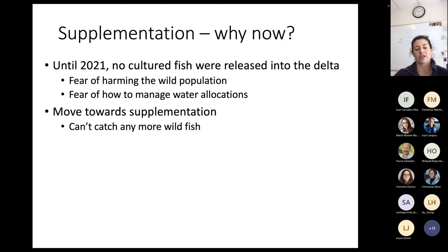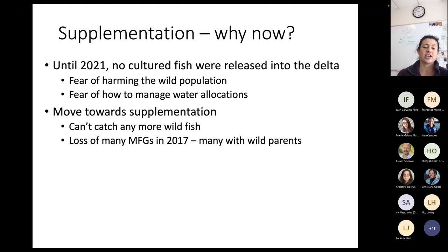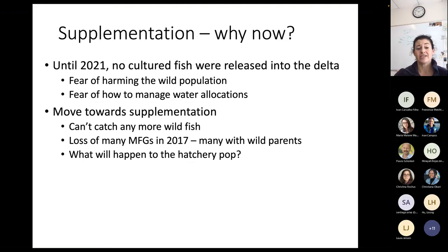You cannot catch any more wild fish. And in addition, there was construction at the FCCL and they lost a ton of multifamily groups, or tanks of families, and many of these had wild parents. So all of a sudden, you had a catastrophic loss of many, many wild genes. And people started asking, what's going to happen to the hatchery population? If you can't bring in wild fish, then you're going to have this little boutique hatchery population that just continues to differentiate from the wild population.